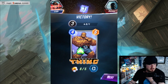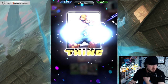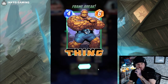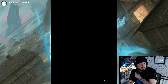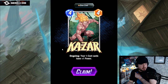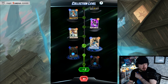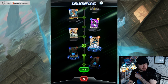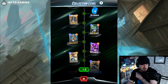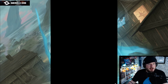I don't know what this means. Upgrade this card to uncommon to gain one collector level. Sure. Frame break. We unlock Kazar. Ongoing, your one cost cards have power plus one. Okay, that's pretty cool. Then we get Mr. Fantastic, which was a great card. We got that in the random one. Oh, look how slow this scroll is. I'm really scrolling this. Okay, this is fun. Next.